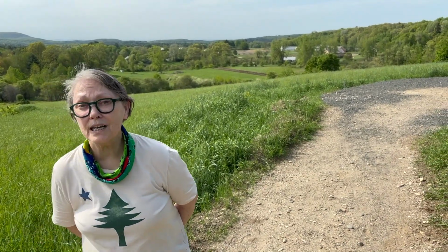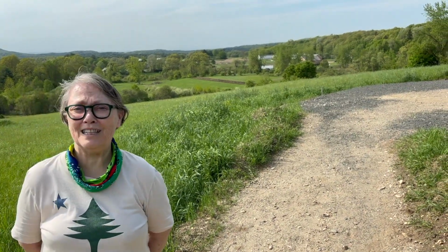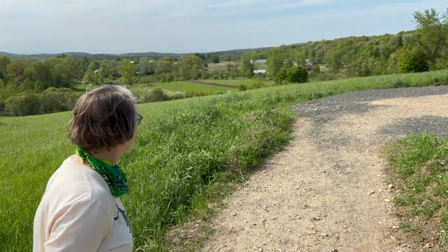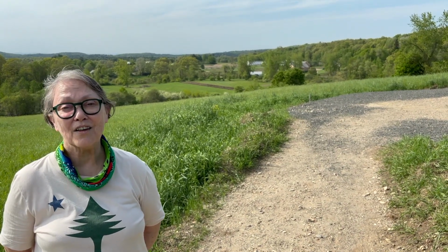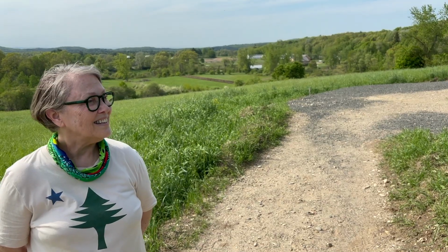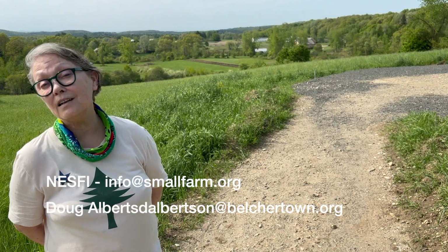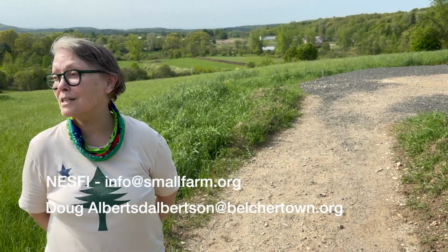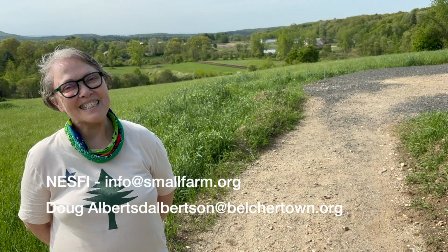You can see behind me the breathtaking view. The fields have been plowed down below. The barn that they're fundraising for is just behind us and over, it might be buried in trees right now. So, well, we tried. Anyway, they're raising funds for that, so you should be paying attention to how that progresses. And you can get in touch with the New England Small Farms Institute at any time. You can get in touch with our town planner, Mr. Albertson, to see how this trail is progressing and what's next for the Lake Wallace Sensory Trail.